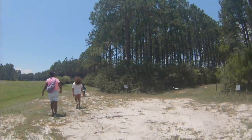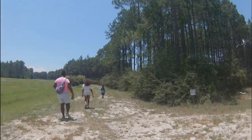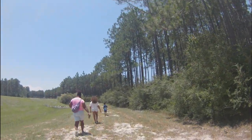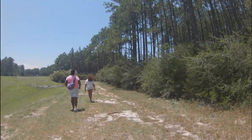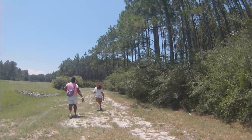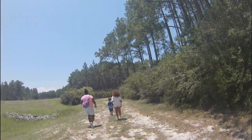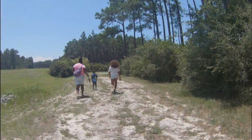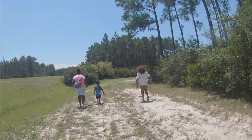So they closed off a lot of trails, it looks like. Bamahenge.